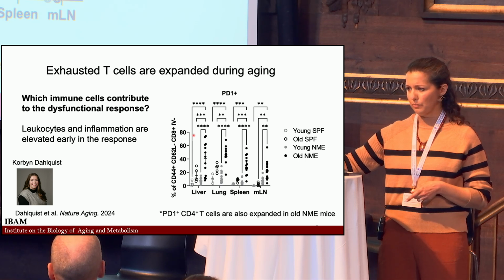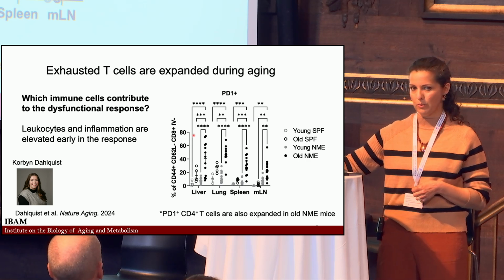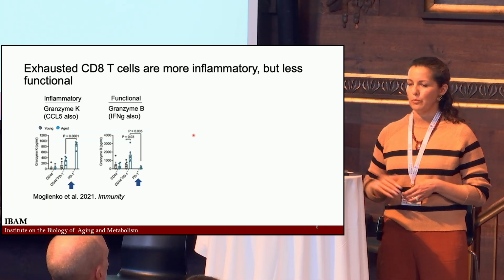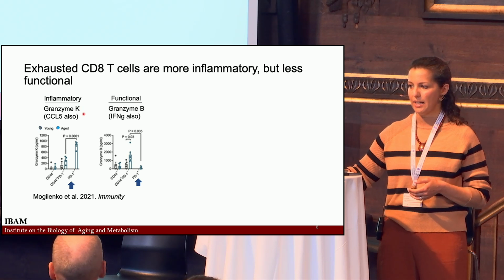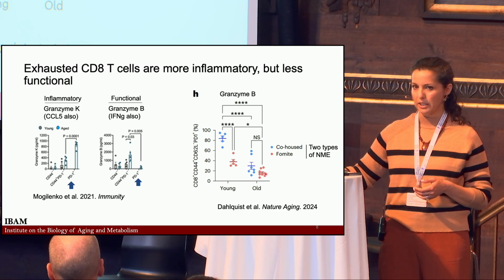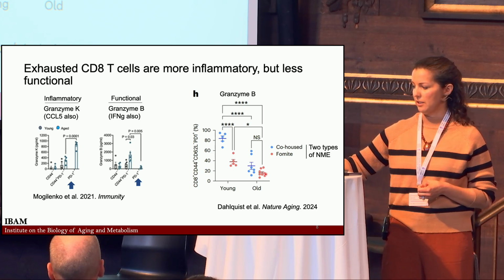mesenteric lymph node. And we found that other subsets of T cells also showed increased exhaustion of PD-1, suggesting that those show amplified exhaustion. So what exactly is exhaustion? We know that these cells have increased profile of inflammatory markers, as seen here by an increase in granzyme K and CCL5, but they have reduced expression of granzyme B that allows them to mediate their cytotoxic capacity. In our experiments, we measured granzyme B, and using two different models of NME, we found that the old mice had reduced ability to produce granzyme B, which was consistent with a reduced functionality of these exhausted cells.